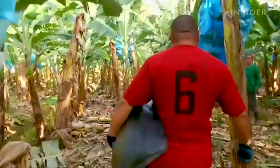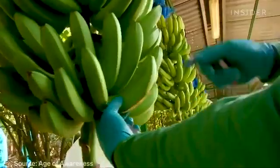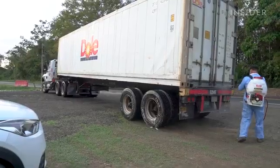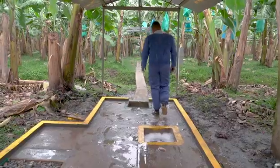So why haven't companies diversified? Because it's too expensive and complicated to change a $25 billion industry built around a monoculture. So until a solution is found, these biosecurity measures will have to be the short-term fix for keeping the big business of bananas alive.